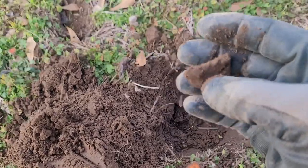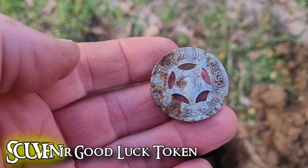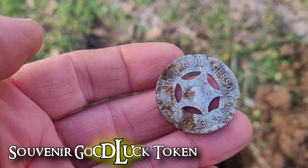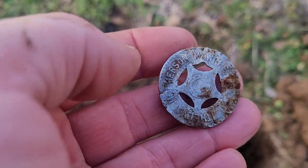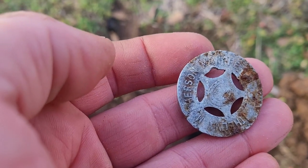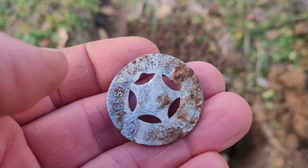Could be a token. Let me clean it up and see what this is. Yeah, it was a token. It's one of those old customized good luck tokens. Sells Thelma, McPherson, and wife or something like that.